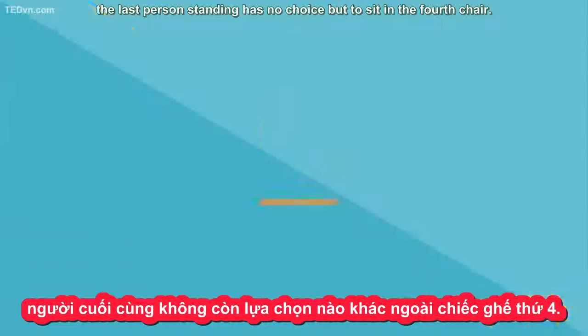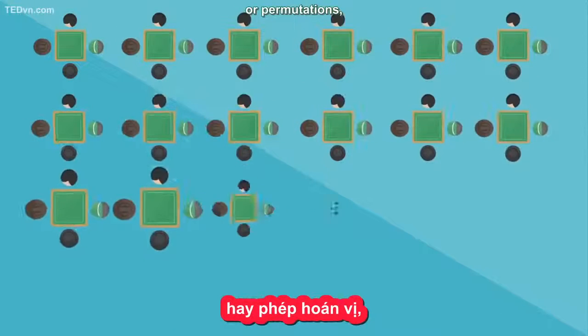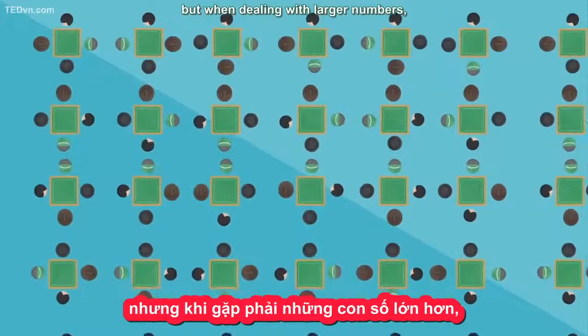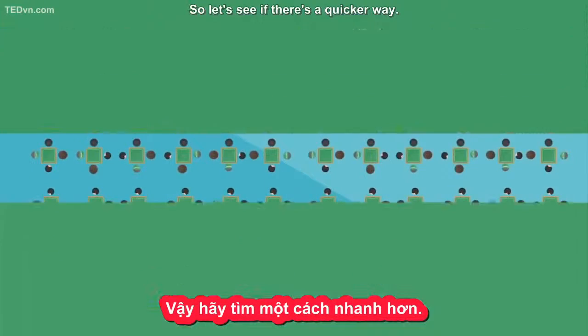fourth chair. If we manually write out all the possible arrangements, or permutations, it turns out that there are 24 ways that 4 people can be seated into 4 chairs. But when dealing with larger numbers, this can take quite a while. So let's see if there's a quicker way.